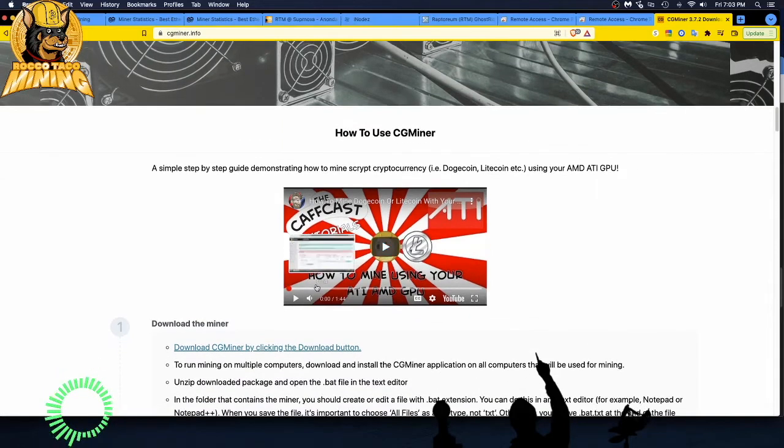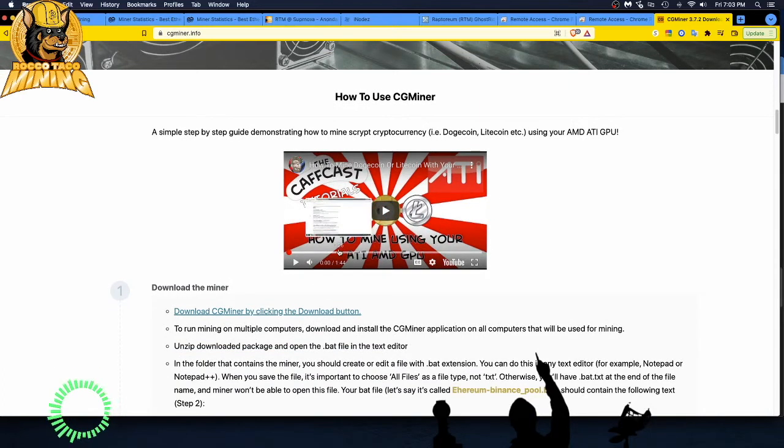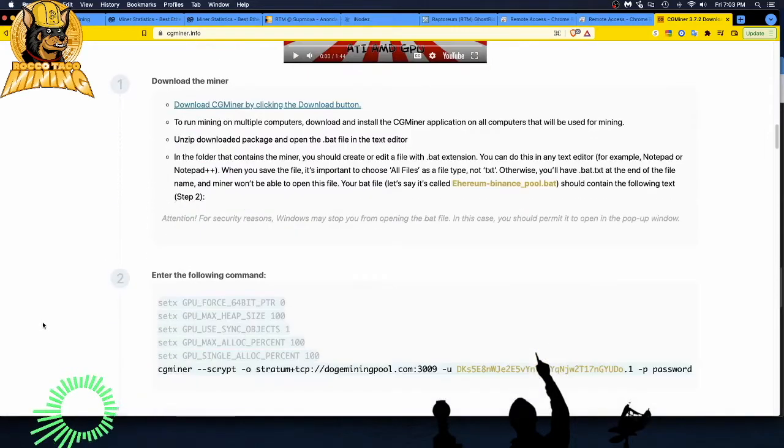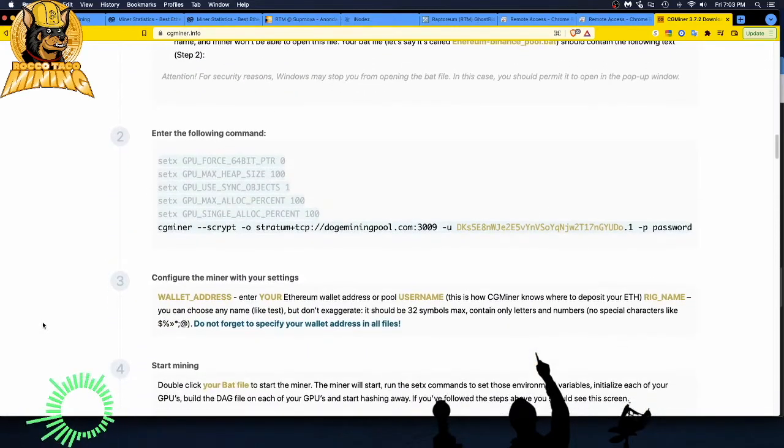All right, let's go. Again, here's a tutorial on it. Download the miner. I think if you get the older versions, you can mine the scrypt cryptocurrency, Dogecoin, Litecoin. I wonder, I might go ahead and try this and make another video where I download the older version, which supports the AMD GPUs, just to see if I can put my 6600 XTs on scrypt. That'd be awesome. We'll see. It tells you how to do it. A bunch of commands. Pretty straightforward stuff.